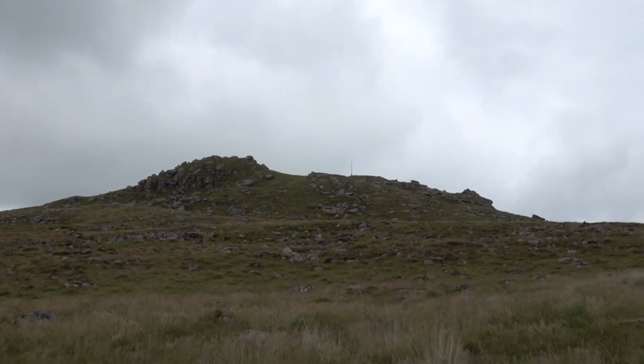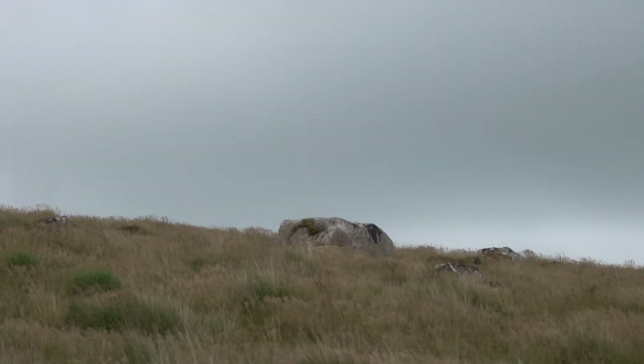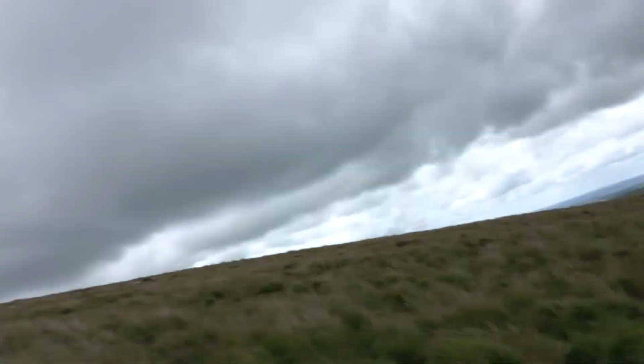There's Hare Tor from where I look down. There's the white rock I used for navigation. I've come past it now. Here is the pointy rock, which looked like a track would begin from it. So let's just fingers crossed. Hope it is a track, and if it's not, I'll plough through anyway.